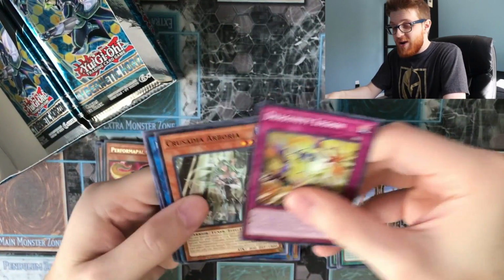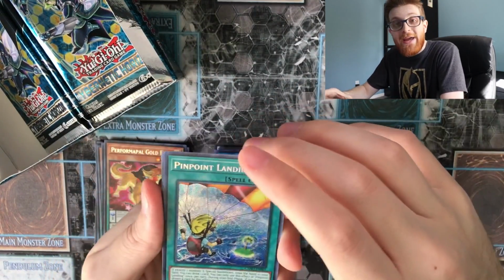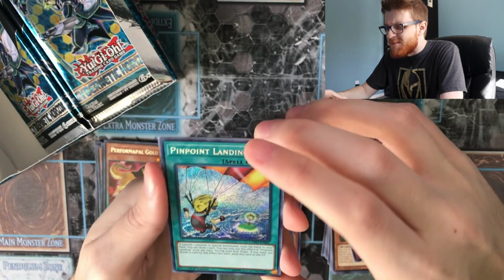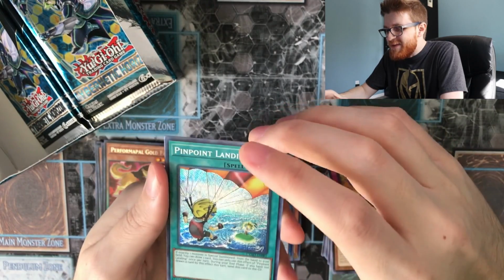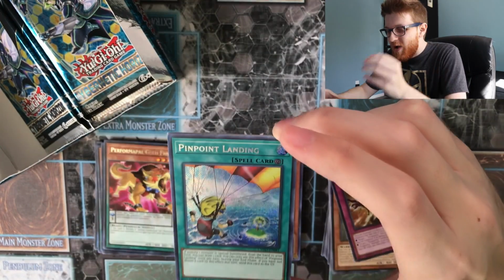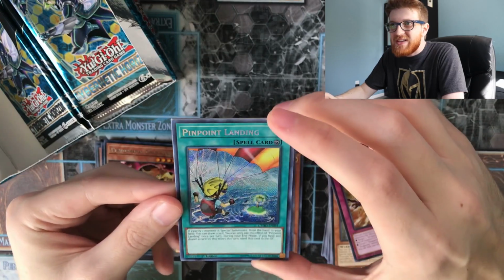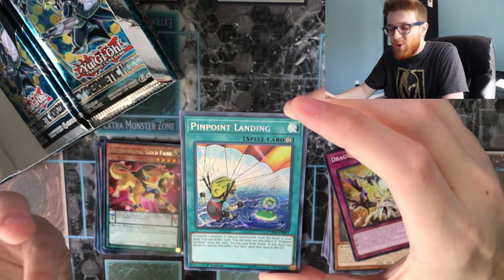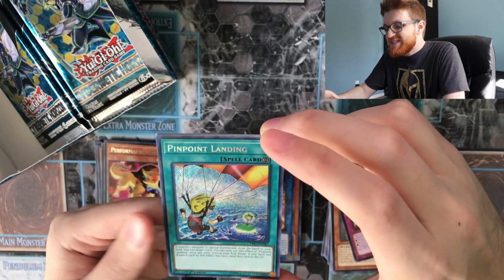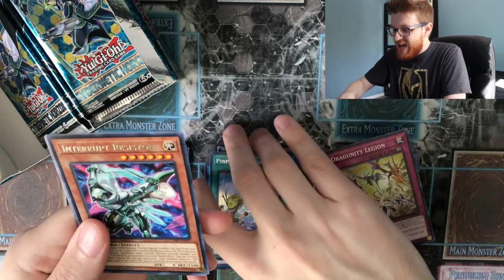All right, still no secret rare though, so I guess that's good for a bit of suspense. Hey, I guess I just jinxed myself, because we got Pinpoint Landing as the secret rare. I don't know how I feel about this card. I feel like it's kind of like a better Supply Squad in a way, but almost worse at the same time. If your deck's able to trigger this twice before it gets destroyed, then it's a +1, but it's a very, very slow way to generate card advantage. I don't know. It's kind of a weird card.